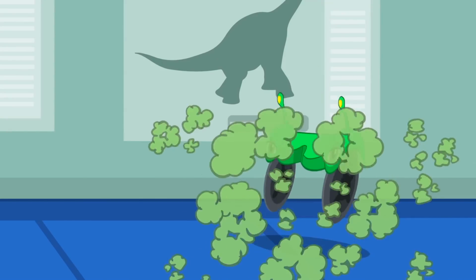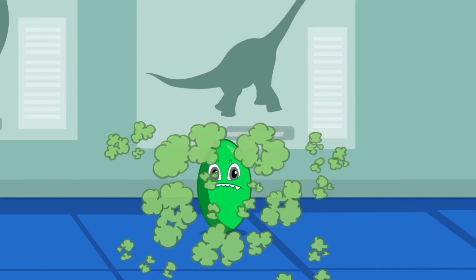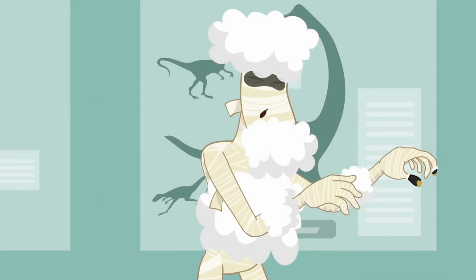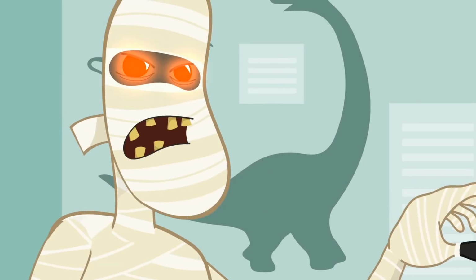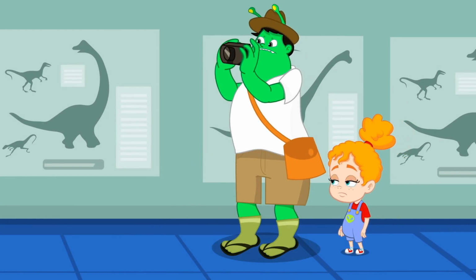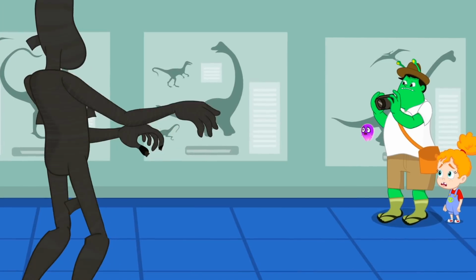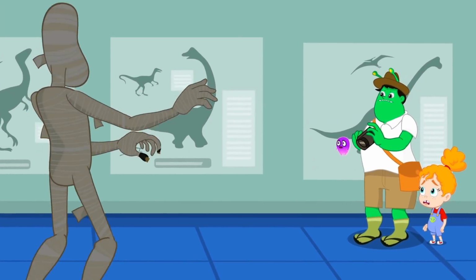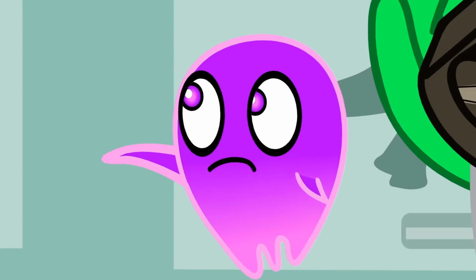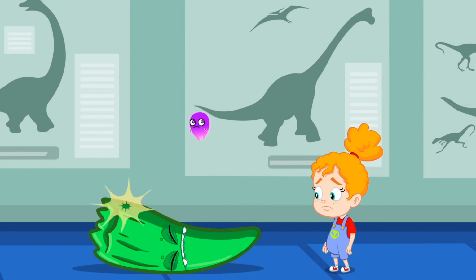Truck? Hoverboard? Carousel? Broccoli? Surprise egg? Fire extinguisher? Nice try, but I think she is angrier now. Try to blind her with a flash. Kids, what do you think Groovy should transform into to scare the mummy? No, Groovy, transform into a dinosaur.